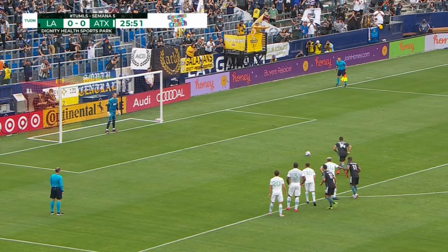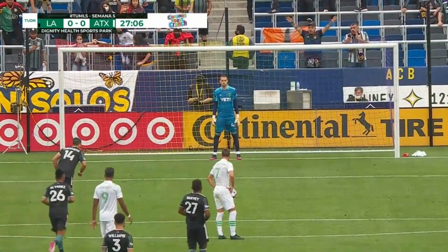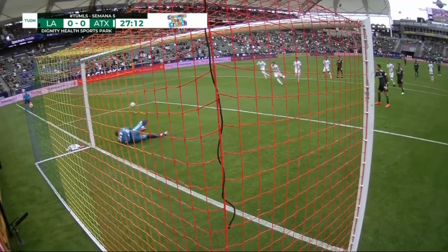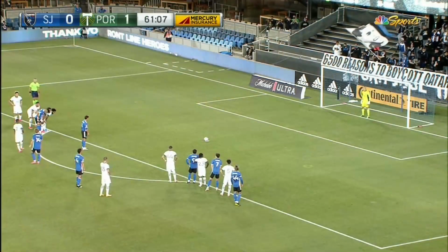Here's Javier Hernandez, Chicharito, save there from Brad Stuver. Austin identity, but saves like this, perhaps more important. That's a well-taken shot, Chris. Maybe a little bit too high, made it easier for Stuver to get there.